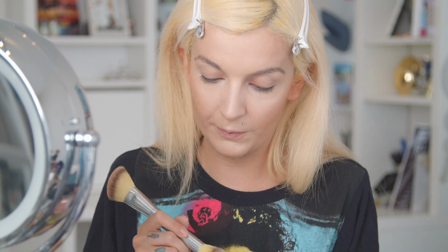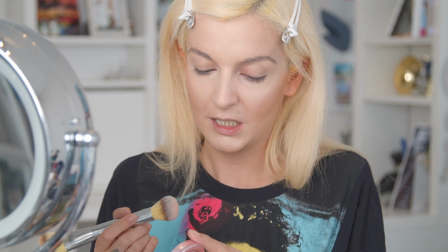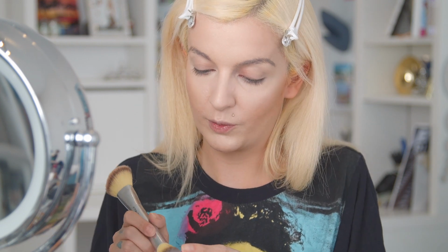you guys. So also I'm scared because my bronzer is so orange and so warm toned that going in with this really almost pinkish cool toned highlighter might look super weird.